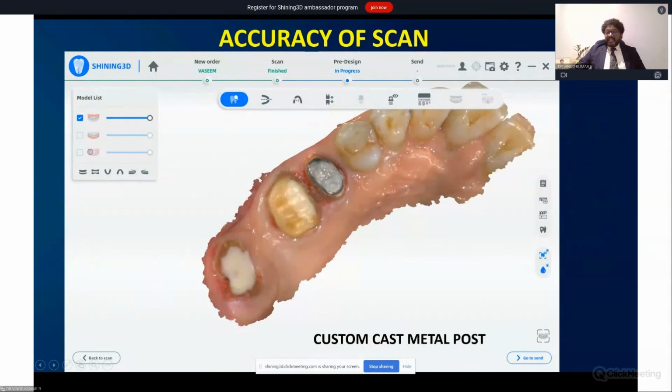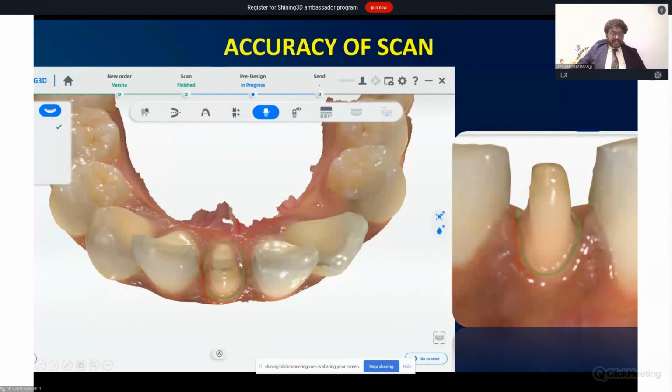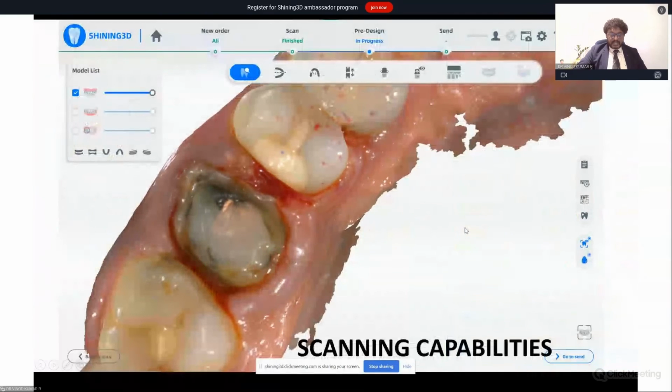As for the accuracy of some of the scans, this is a cast, post and core. You can see the accuracy of the metal scan. There are no errors. On some of the scanners I have worked on, when you have to scan metal, you have to switch on a metal scanning mode. But I don't use anything like that, I can just scan directly. And you can see the inlay preparations and the 3D print accuracies, and another preparation on the lower anterior, and see the quality of scan captured.